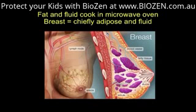Now, the breast. The breast is mostly fat, contains a lot of fluid. Things that contain fat and fluid cook faster in the microwave oven. Now, a cell phone can't cook anything, all right? Mobile phones do not pop popcorn. That was a fraud. They don't make any heat that we know of, otherwise they wouldn't be permitted.